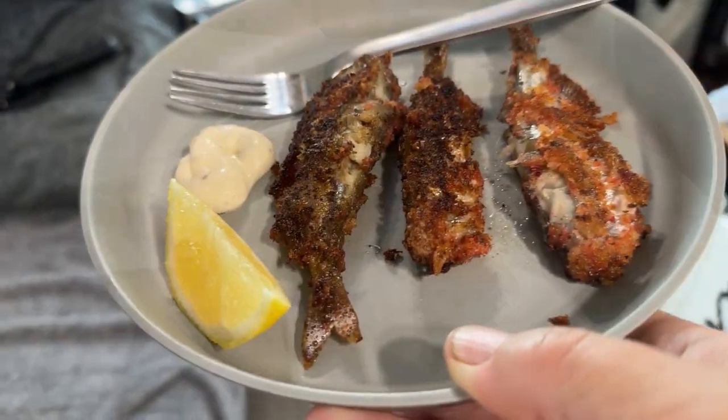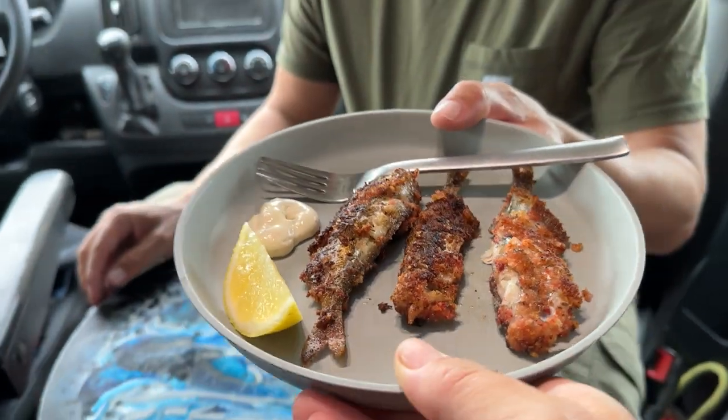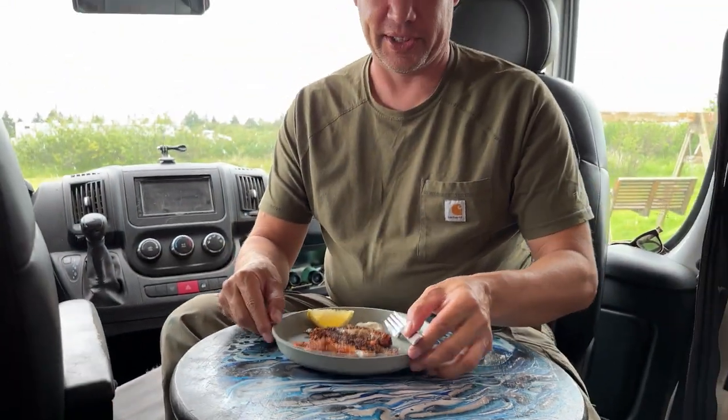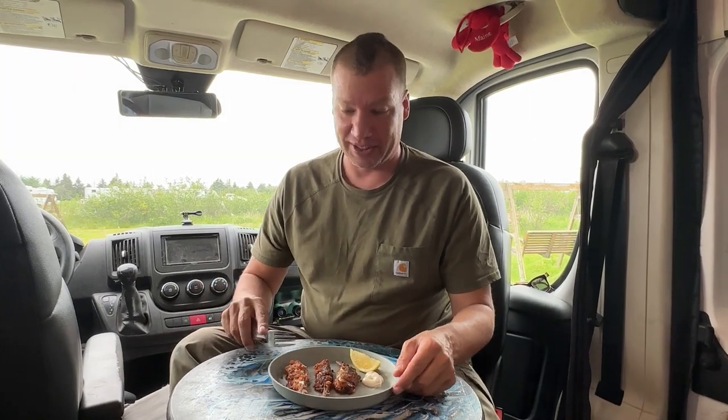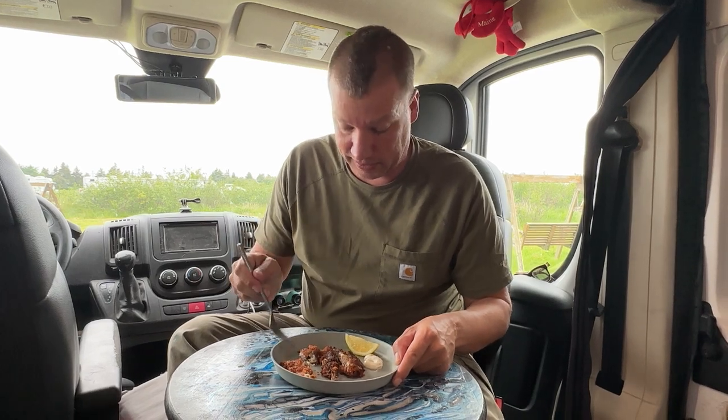Hey Dave, here you go. Traditionally, it's just a lemon on top, but you have some tartar sauce there. Okay, so I've heard that you don't have to worry about the bones. They're edible, they're soft, they're digestible. So we'll see what happens here. Very soft. Trying it plain. It's good. Super mild. Doesn't have that fishy taste.